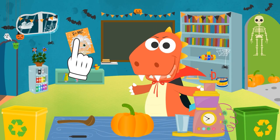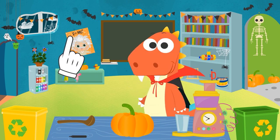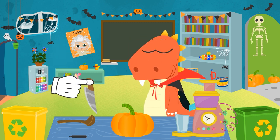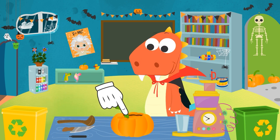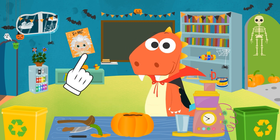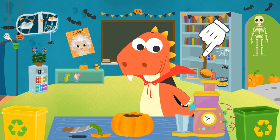Eddie? Now you did scare me. Ready to make your first Halloween pumpkin? First, we have to cut off the top of the pumpkin, as if there was a lid, so we can take all that's inside out. But hey, we're not wasting anything. We'll get it all in the blender to make some yummy pumpkin juice.